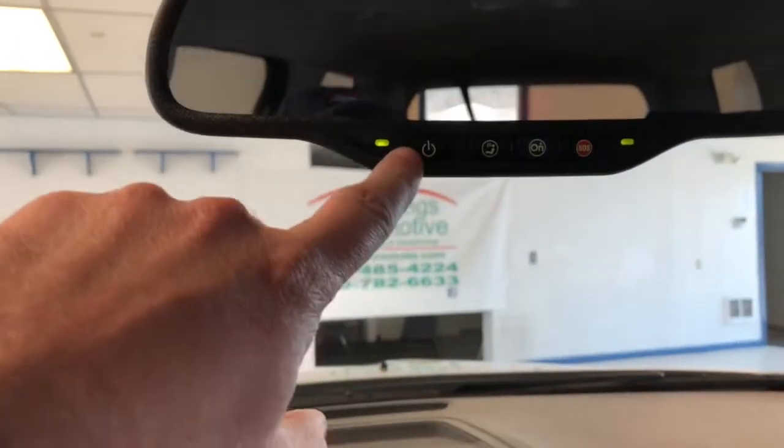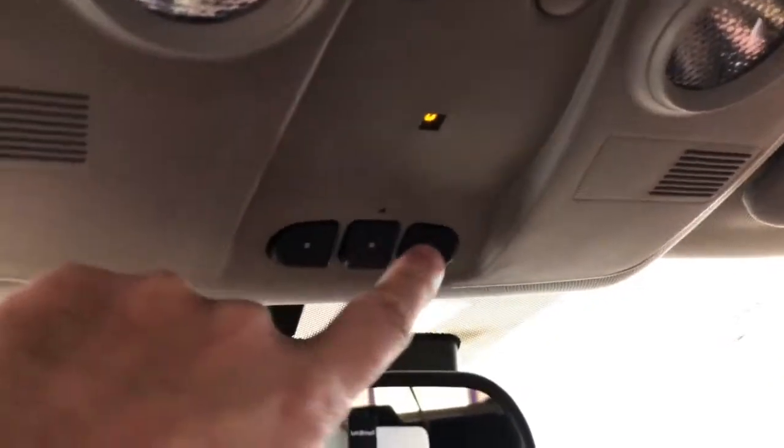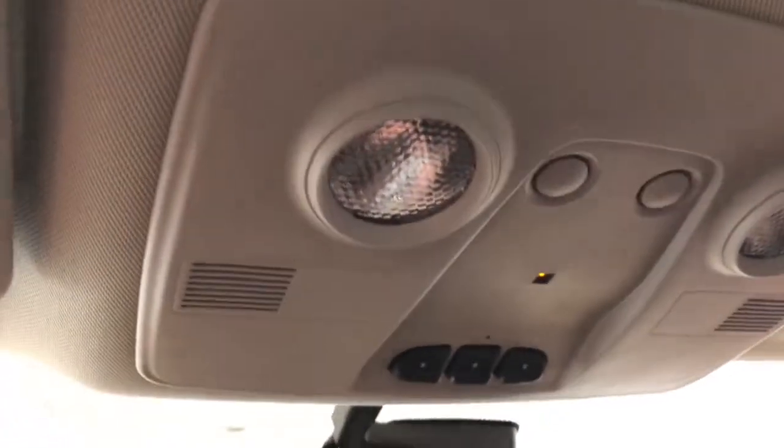Of course, all Chevy vehicles are equipped with the OnStar, and this has an auto rear dimming mirror. And then you have LED map lights, and then you also have your integration there to program, you know, automatic door opener, gate release, something of that nature. Now, there's no sunroof on this vehicle or rear entertainment, so we have a solid roof.